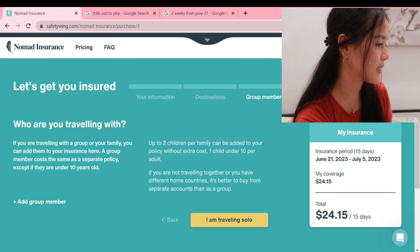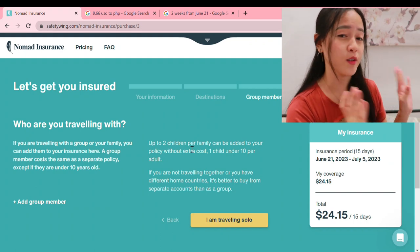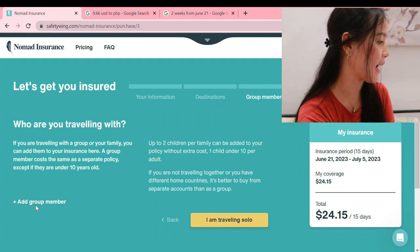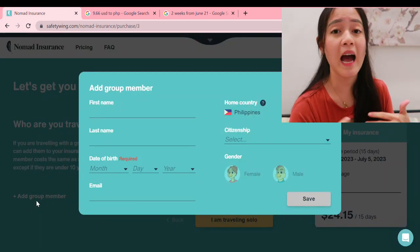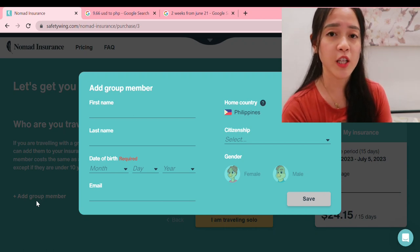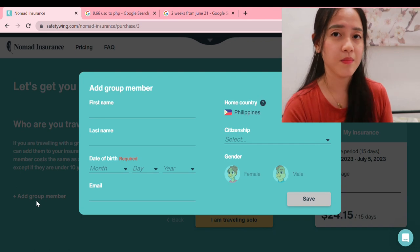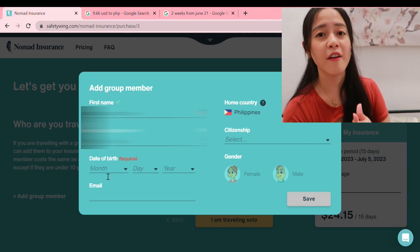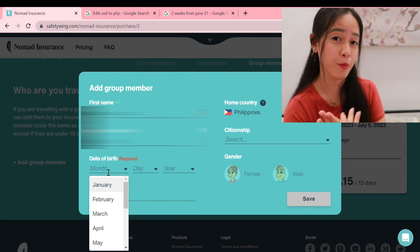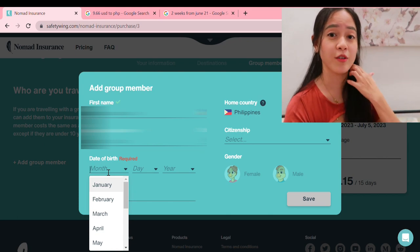And then next, who are you traveling with? If you're traveling alone, you can just ignore this. But in my case, I will be traveling with my boyfriend, so I add group member. This way, he doesn't have to sign up for another account to get his own travel insurance because I can get him travel insurance with my account. This is only applicable if you have the same home country. So my boyfriend is Australian, but he's living here in the Philippines with me. So we have the same home country, so this method is applicable for both of us.